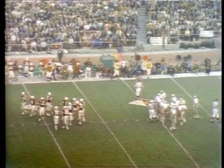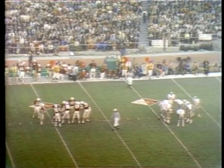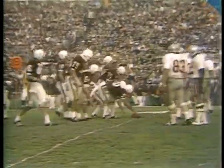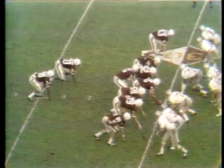We're just underway in the second half. Ohio State leading 14-10. Texas was upset today by Notre Dame. Tennessee defeated the Air Force. The Orange Bowl will follow this telecast. Stanford's converted twice out of 5 attempts on third down situations.